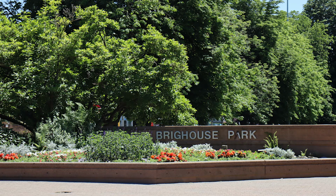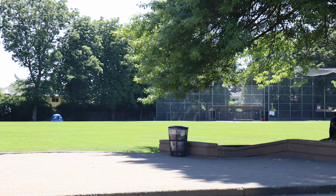It's handy for a couple of reasons, because I usually like to pick myself up lunch from McDonald's across the way as well. There are lots of trees in the area. It's popular. It technically has a baseball park in it, but lots of people use it for the open grass area and the trees.